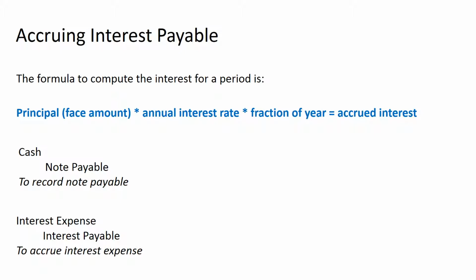When a company gives a note to borrow money, the first entry is for the note. Debit cash, credit note payable to record note payable. Subsequently, interest expense is accrued with the following entry. Debit interest expense, credit interest payable to accrue interest expense.